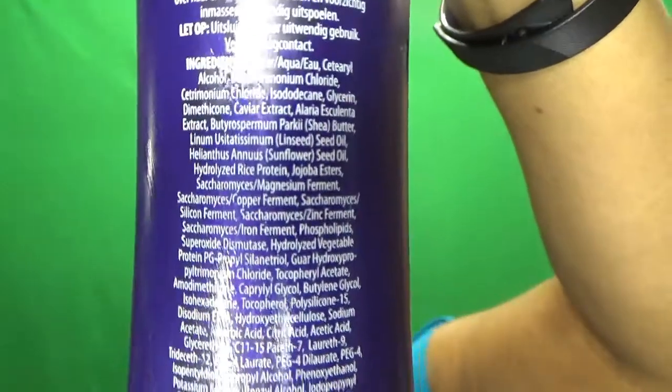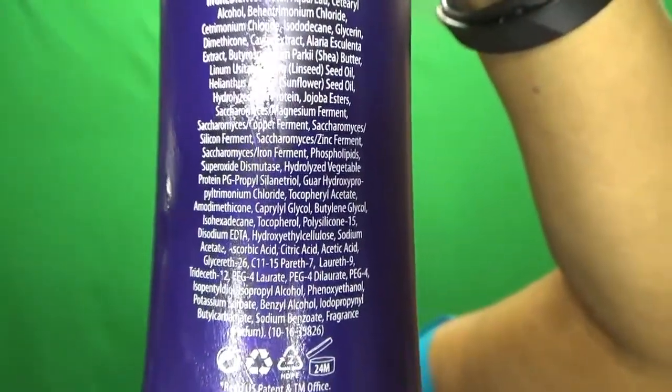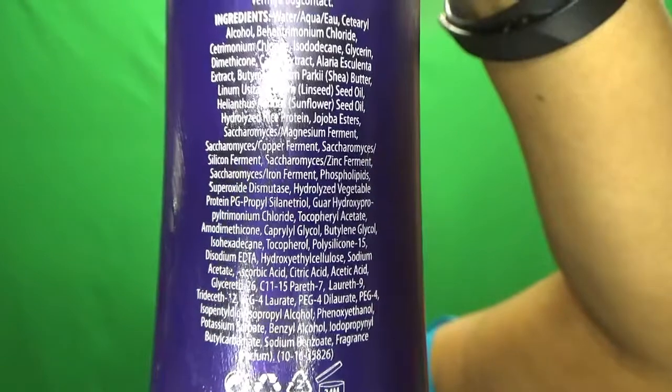For those of you that are curly girl friendly, you don't want to listen to this part, but it does have cones near the bottom. It has a lot of ingredients. Look at this. This entire section is ingredients. But this is so well formulated. It gave my hair so much slip.